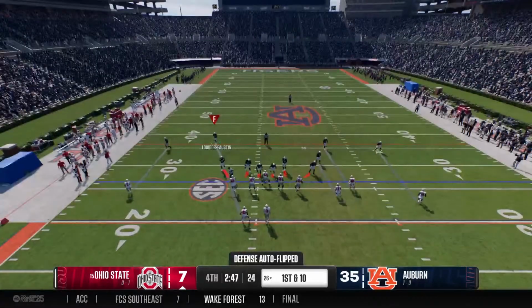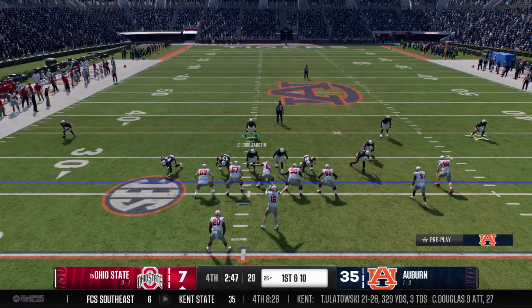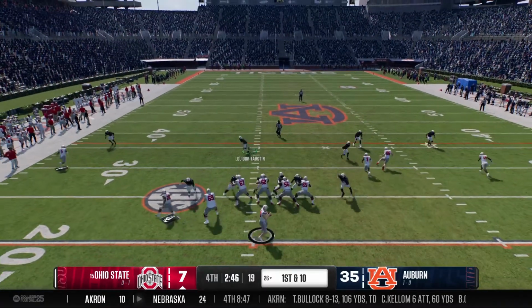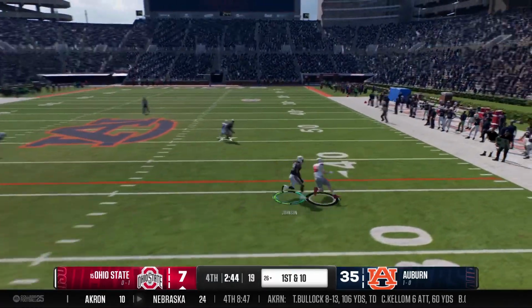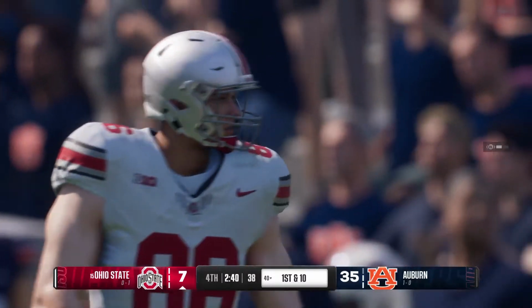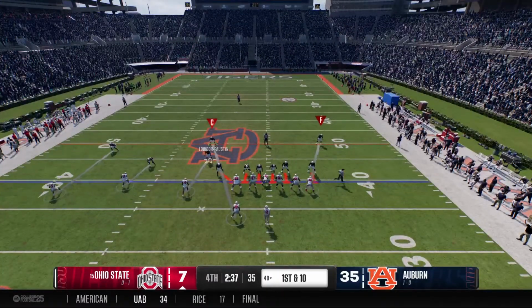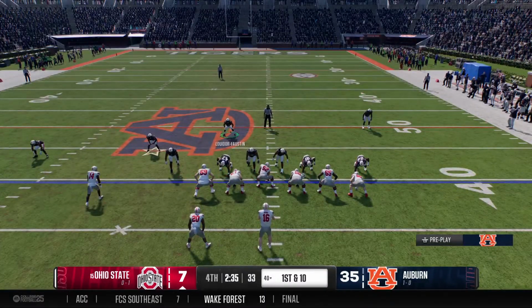Looking for a productive play on 1st down. Get set, get set. Looking to throw, it's Vasco. Good timing on the quick out. And he's brought down at the 40-yard line, and that'll be a 1st down. And now a fresh set of downs for this offense.